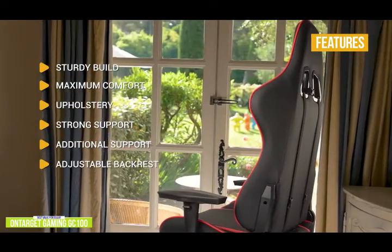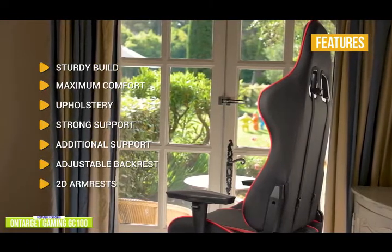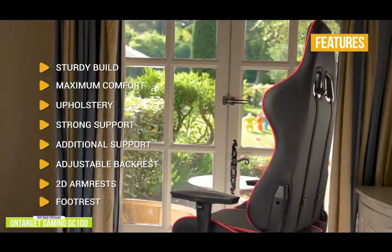Adjustable backrest, tilt from 90 to 180 degrees. 2D armrests, can be height adjusted and angled sideways, left or right. Footrest, gives you an extra level of comfort when you recline.